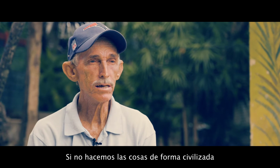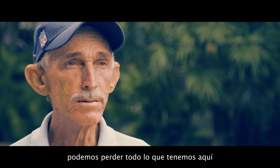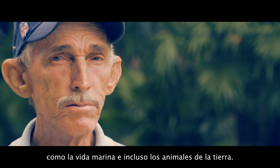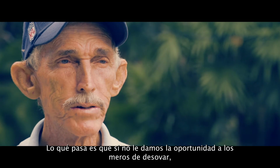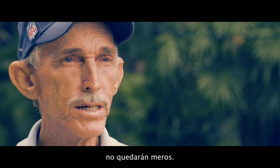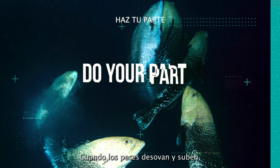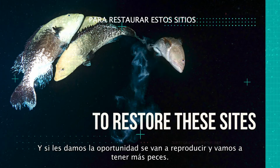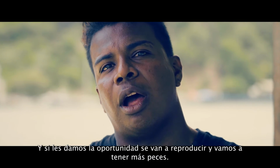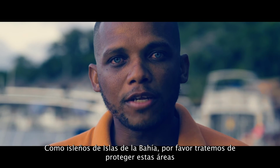If we don't do things in a civilized manner, we can lose everything that we have here, the marine life or even the animals of the land. What happens if you don't give the groupers a chance to spawn? There won't be any groupers left. When the fish are spawning and coming up, they're coming to lay the eggs. If we give them a chance, they're going to reproduce and we'll have more fish. So as Bay Islanders, let's please try to protect this area.